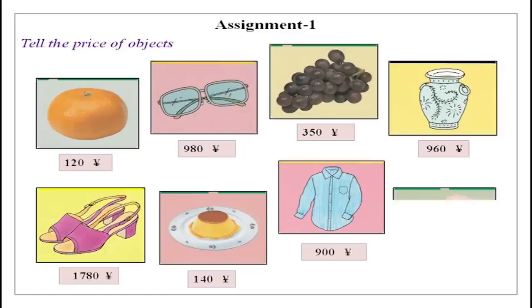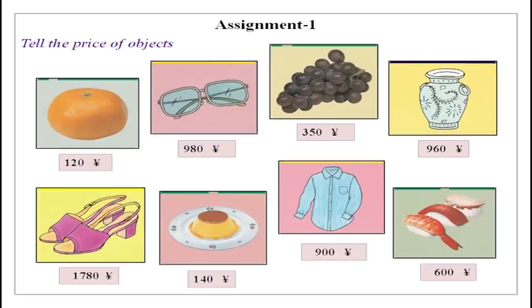Sushi is a Japanese delicacy and it is actually raw seafood on rice balls. It's very tasty, you should try it sometime. Sushi wa 600円. So I hope you did it like this at home, loudly. Now we go on to doing the next one as well.